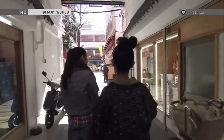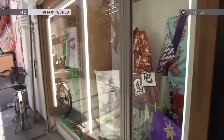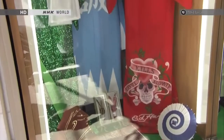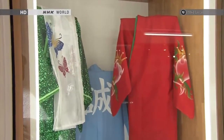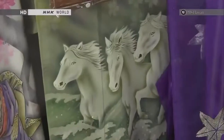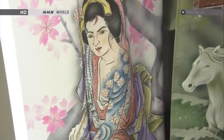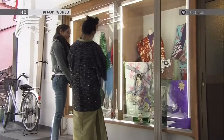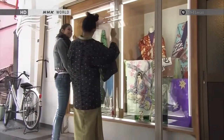You can find Japanese modern kind of traditional costumes right here. Wow. This shop's costumes are used in local theater and dance productions. They really look traditional, you know, in the printing. I know. Like these horses and... Wow, this is tattooed women's. Great. If you're in the market for a more exotic Japanese look, check this next store out.